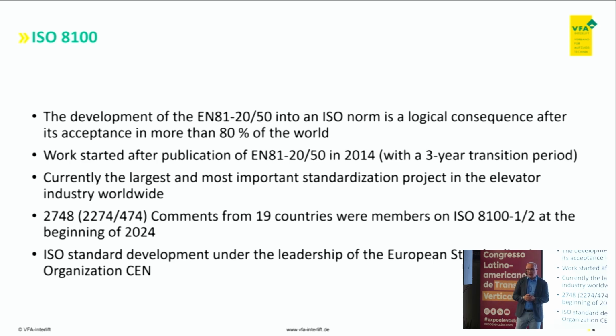It's at the moment the largest standardization project in the elevator industry, and at the end of 2023 there was a first vote on this new ISO standard, and in the first vote you're allowed to provide comments. So we received 2,748 comments on that norm. Quite a lot. It's not usually this many, but this is because formerly only European countries could comment, but now 19 countries have commented on the norm. That's why we have that many.